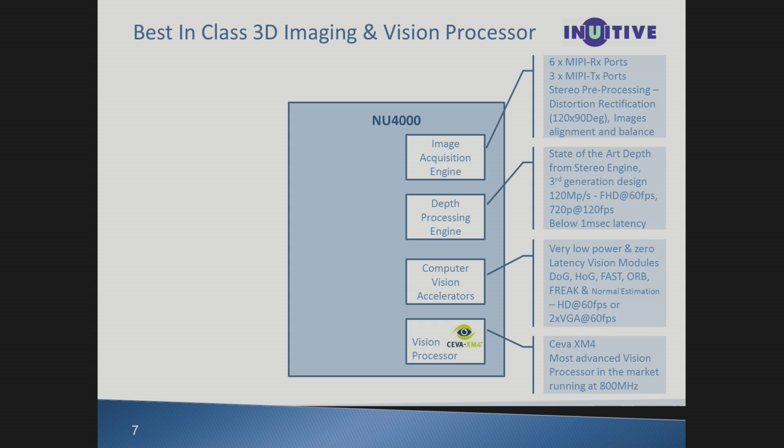We found the CEVA XM4 most suitable vision processor IP for our applications, and we are integrating this processor into the chip. This is already the second generation of our product that is using the CEVA vision processor. Our first generation used the CEVA MM3101 vision processing IP. And this vision processor will run at 800 megahertz and provide very powerful vision processing.